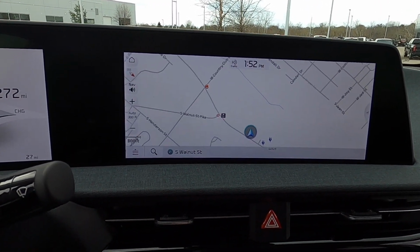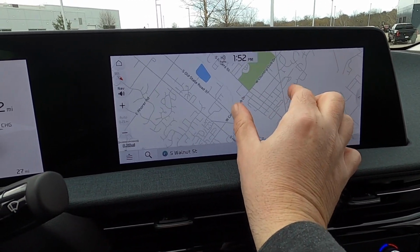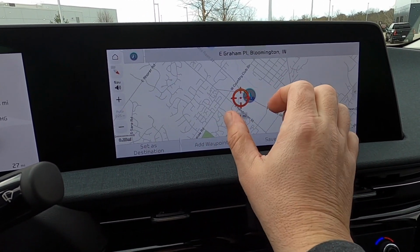We'll go full screen map here. As you can see, pinch to zoom. Everything works very, very well.